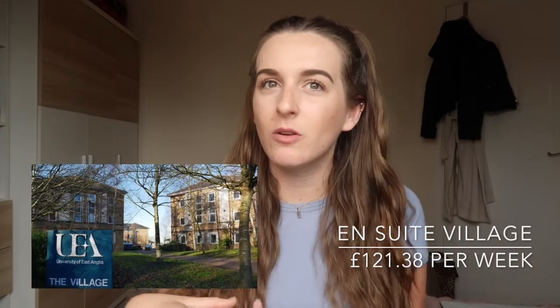So Ensuite Village is £121.38 a week, which is about £4,785 a year. So again, it's a step up from the standard Ziggurat room. But again, the social life in the village is good as well, because you're all kind of like a little village community. It's quite nice. I say this about every accommodation though, that the social life's good.